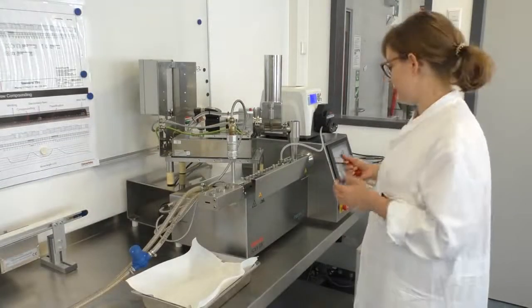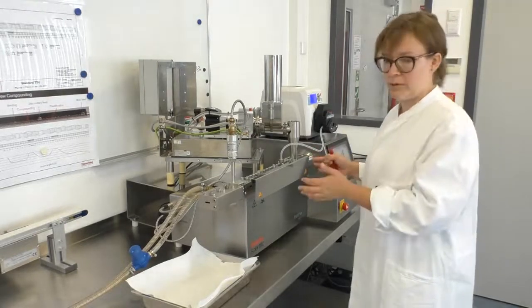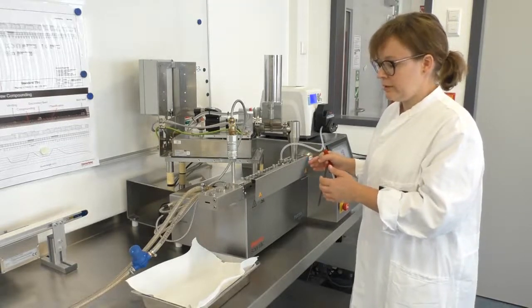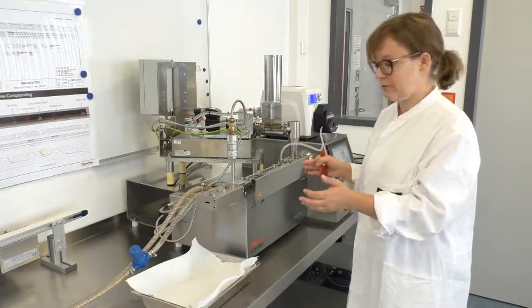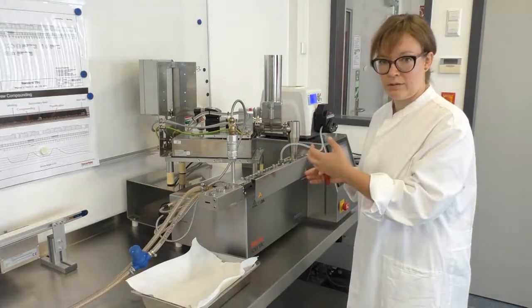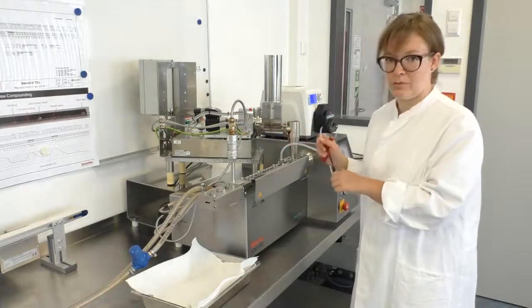Now that we've set the process temperature and started heating up the extruder, it takes about 5 minutes for the extruder barrel to heat up to the temperature that we want. Before I can start turning on the extruder to process material through it, I first have to tighten all the screws to make sure that the barrels are completely sealed and to avoid that material could run out from the sides of the extruder barrel.